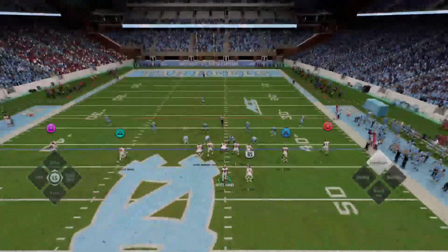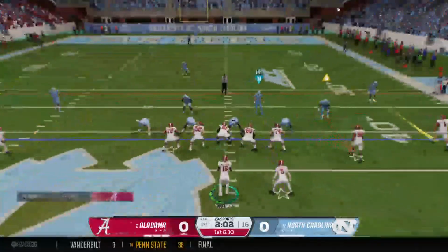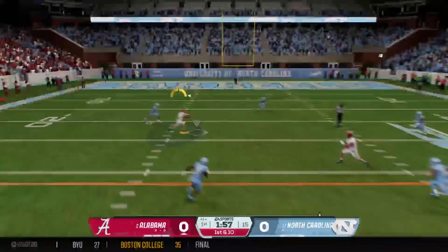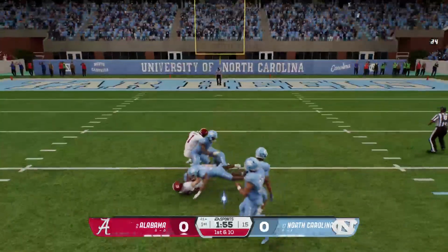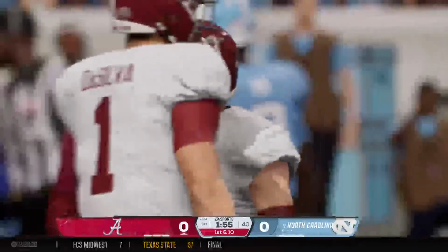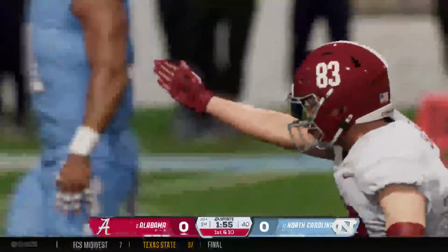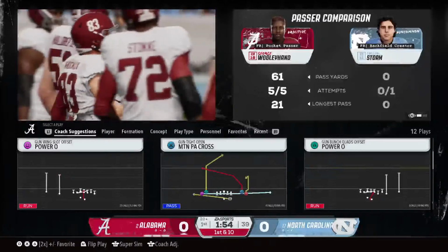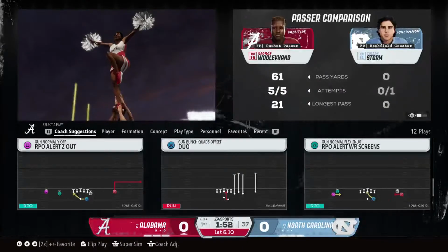Alabama getting set with a first and 10 coming up. Looking to throw yet again. Fires it to the wideout. Makes the catch downfield. They finally tackle him, but all the way down to the 20-yard line. Well, you could tell the quarterback knew exactly what he wanted to do with the football. He was going to that in route no matter what. He hits it for a nice gain.